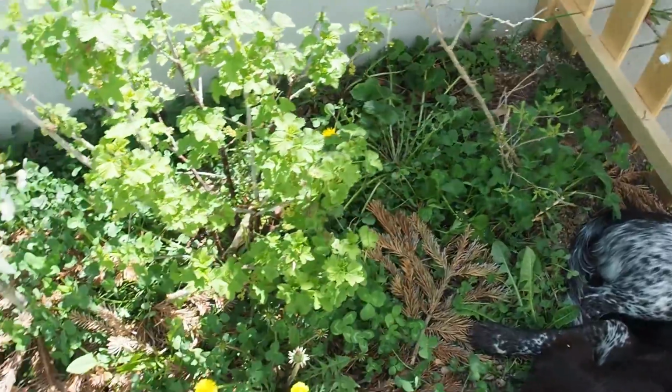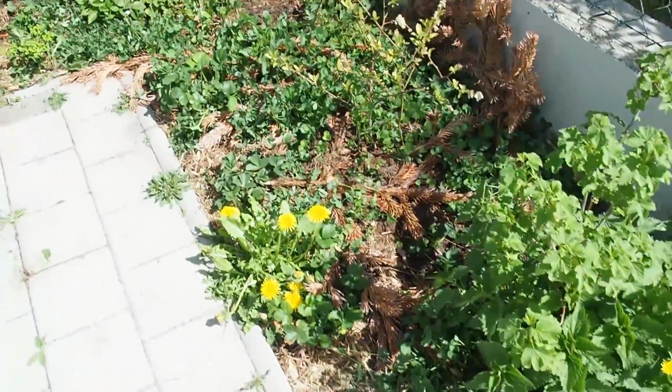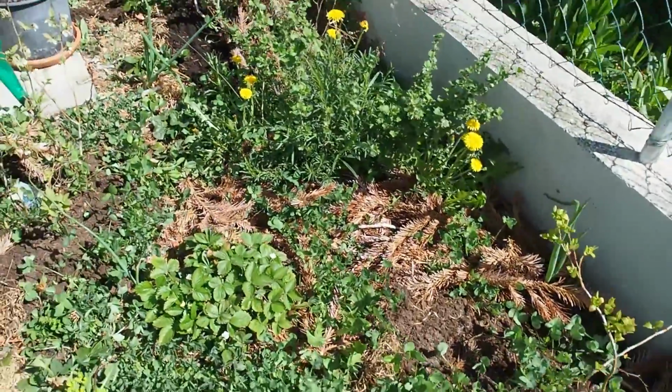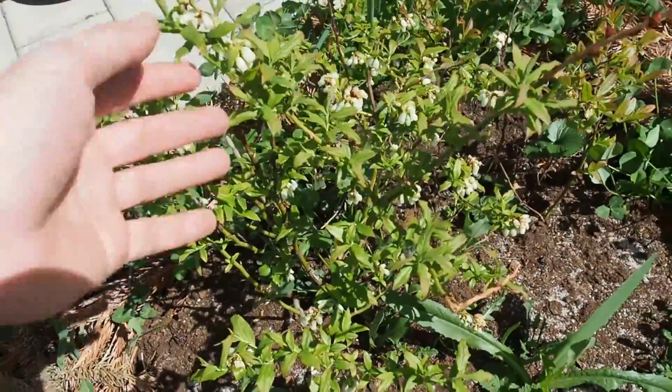Okay, this is my goji berry, and I have a ton of blueberries. They all have some blossom as well right now. Gooseberry. This is one of my best blueberry shrubs. It has the most blossom.